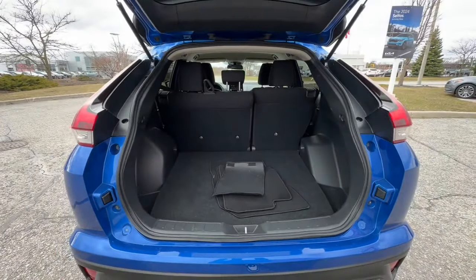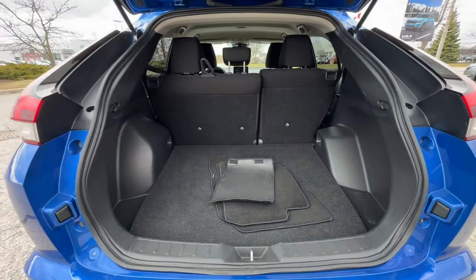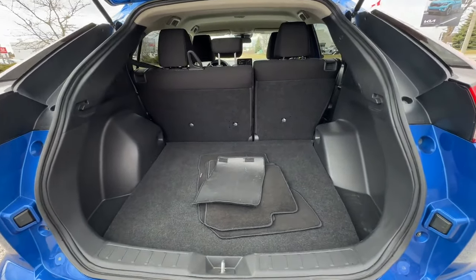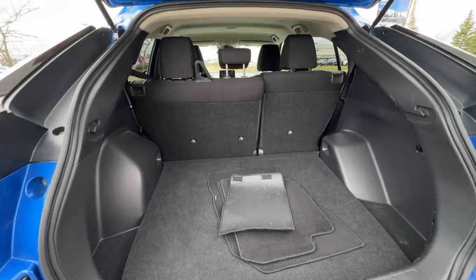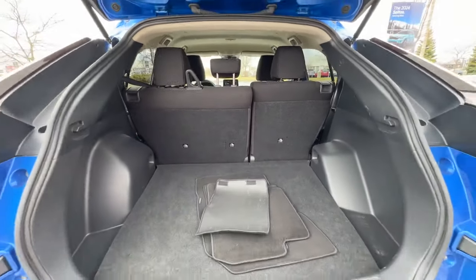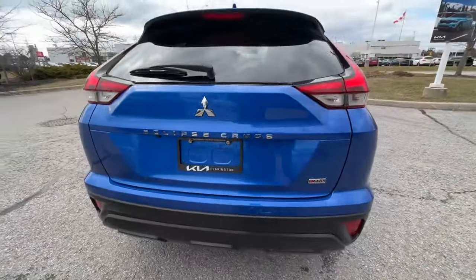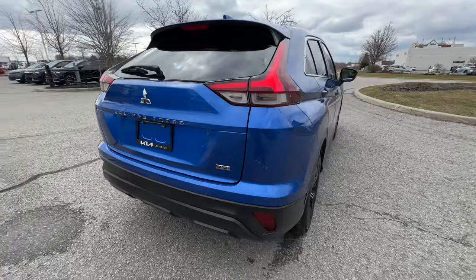Opening it up, lots of room in the back. Although it is a kind of compact SUV, it is not compact in size for the back. We got lots of room back here. As you can see, those rear seats also fold down, one side, the other side, both sides, whatever you like. If you've gone to IKEA and bought yourself a big bookshelf, not a problem, you can fit it back there.